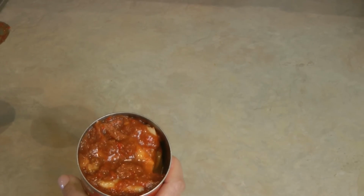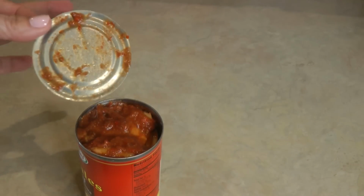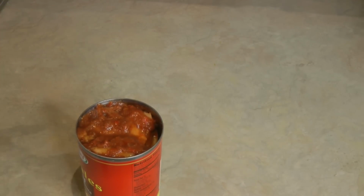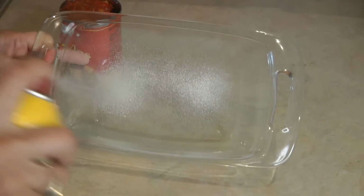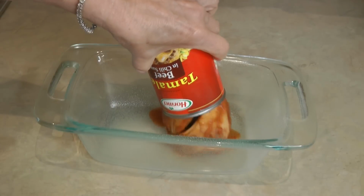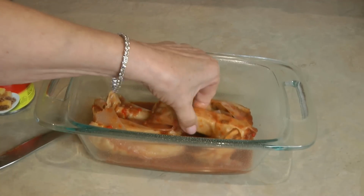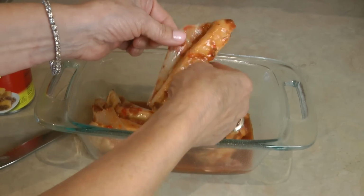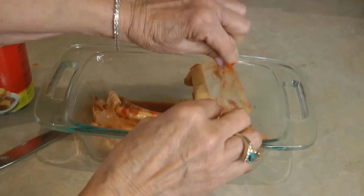That still looks good. Look at that sauce. That looks good. Nothing looks weird on the lid, which now I'm very suspicious of after that crazy can. This actually fits great in a loaf pan, so go ahead and spray it. Nothing sticks. And then we'll pour out the tamales. Do you see how they all have a little paper wrapper around them? So you want to remove the paper wrappers.